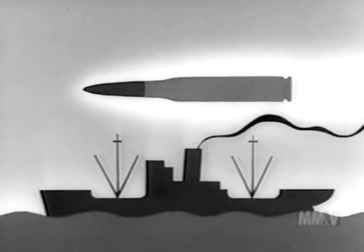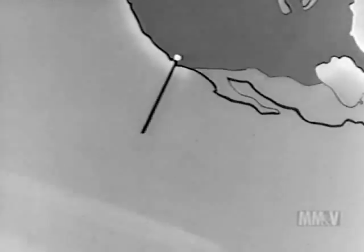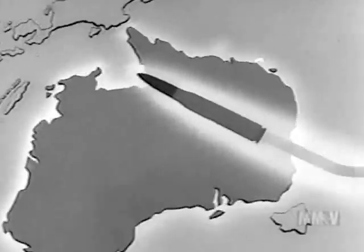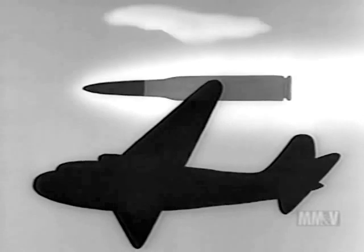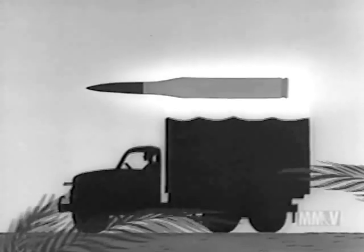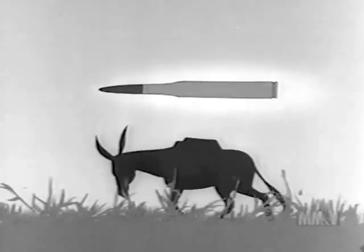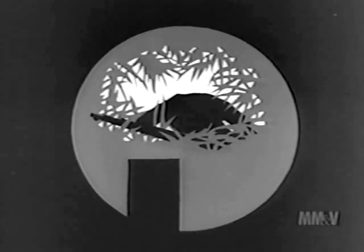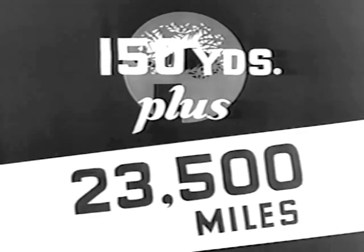Across the Pacific to Australia. Add another 6,700 miles. Then, 2,100 miles by air, by truck, by mule, and up to the front on the back of a man. And this is where we came in. Range, 150 yards, plus 23,500 miles.